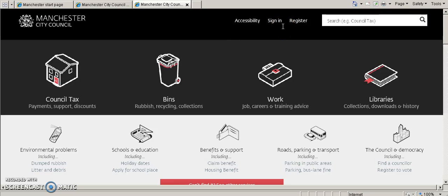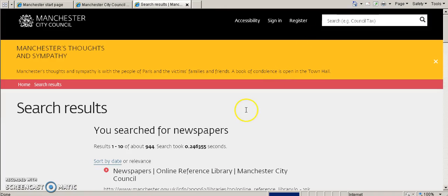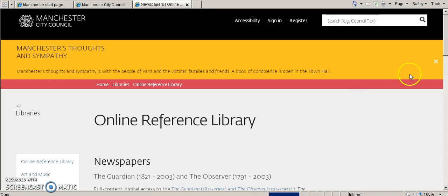Hello, this is a tutorial on accessing newspapers at Manchester Central Library. So I'm going to start with the newspapers that you can access from home with your library card. If you go to newspapers at manchester.gov.uk, you'll find a link to the online reference library.